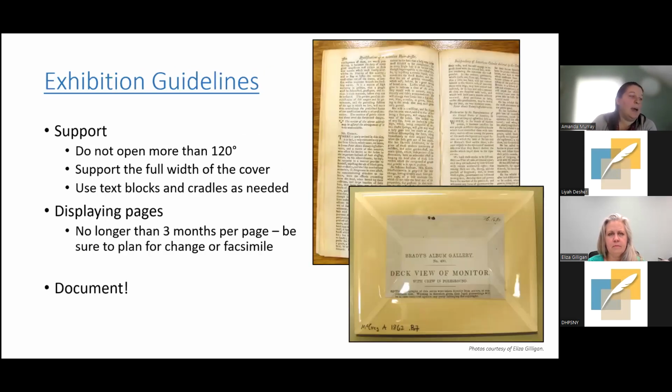And then thinking about ensuring, again, that we're providing basic supports. So not opening books more than 120 degrees, supporting the full width of the cover, and using text blocks as cradles as needed to really support these volumes on display. And of course, I promised I had a line that talked about documenting: documenting what materials you're putting on display, for how long they're on display, and letting those materials rest in between exhibitions so that they can have limited light exposure for a while in storage is very important.